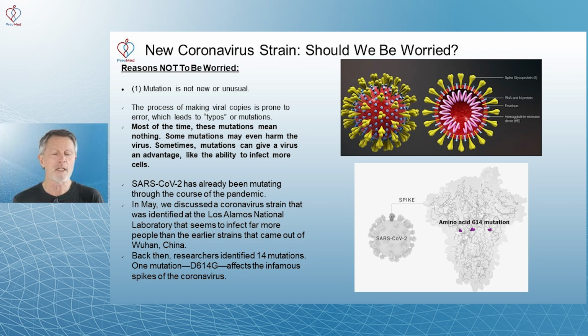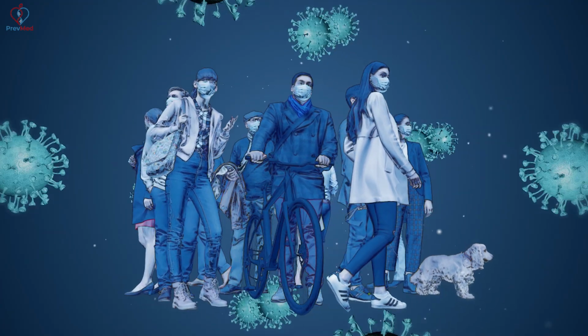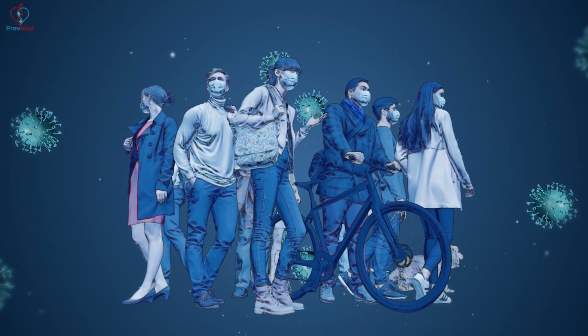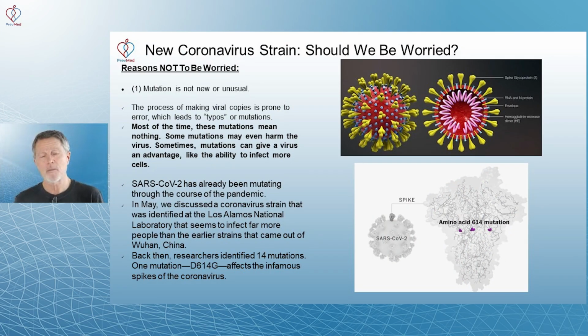Most of the time, mutations in viruses mean nothing. Some mutations may even harm the virus. Sometimes mutations can give a virus an advantage, like the ability to infect more cells. I will also say this, go off script for a second. Quite often, when an epidemic happens, a new virus is introduced to the human population. We saw it with bird flu, we saw it with different types of flu. As they begin to spread through the human population, a couple of things happen.